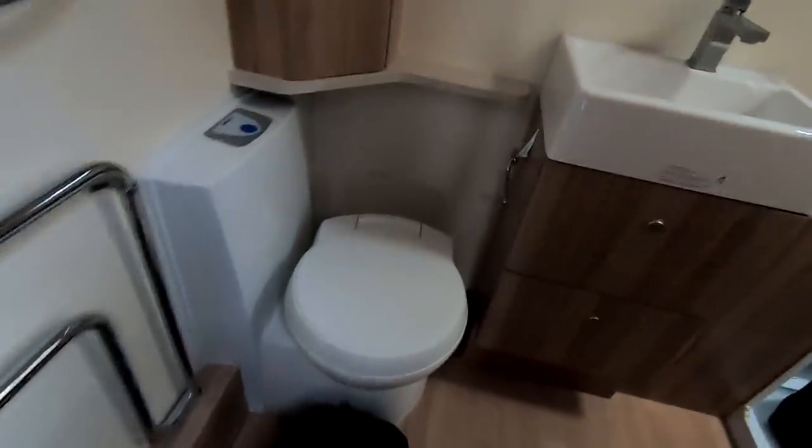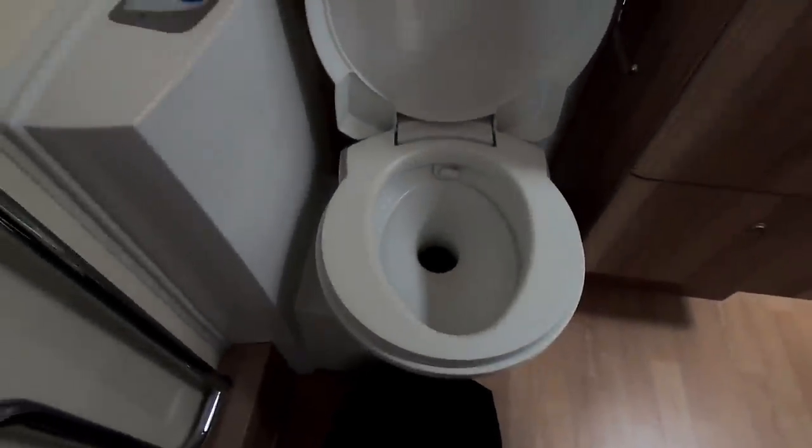Bathroom, one thing I normally do is open the blade on the toilet, and I haven't done this year. Now that could cause us a problem because it might have worn down the rubber seal inside here. Everything looks absolutely fine. The walls feel okay. The shower cubicle looks okay. The waste master, everything in there looks good.